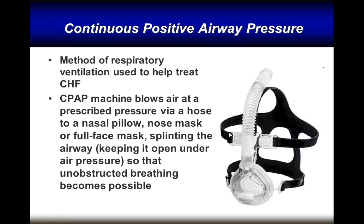From there, the purpose of CPAP, continuous positive airway pressure, is like blowing up a balloon. What's the hardest part? That initial push. What this does is act as a little pillow or a buffer, so it always keeps the balloon open. So anytime you take a deep breath, you're not having to push down, or you don't have to work as hard to open all the alveoli.